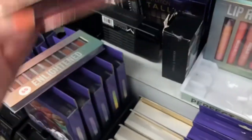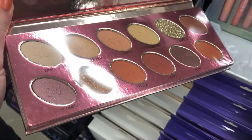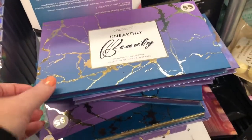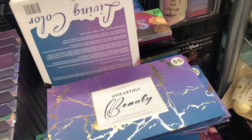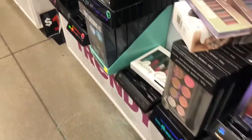Here's a sunset palette, and inside the colors are really pretty. It's like a sunset, and it has a little inspirational quote. This one is called Unearthly Beauty. It's like a marble, and it has natural shades inside, which I think most people use.